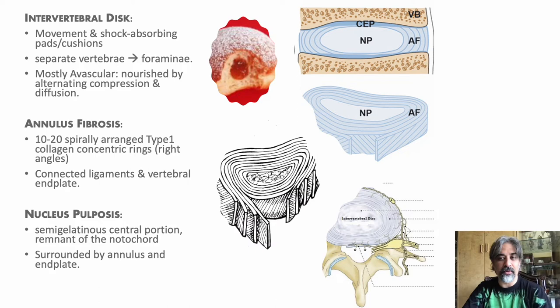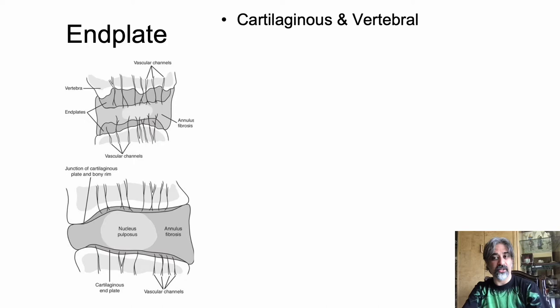The celebrity structure in the spine tends to be the intervertebral disc, which separates vertebrae, offers cushioning, and motion. Like a jelly donut, the annulus fibrosus are spirally arranged concentric collagen rings with nucleus pulposus in the center. In addition to those two parts, superiorly and inferiorly, there is a layer of hyaline cartilage called the cartilaginous end plate.